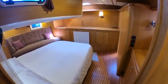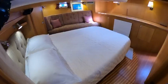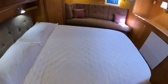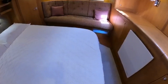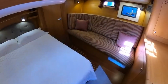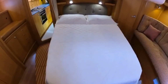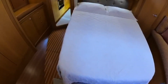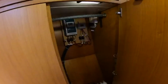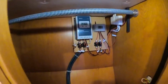And this is the aft cabin. The batteries are here above the bed. This is the controller here for the solar panel.